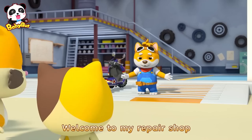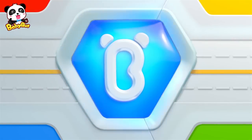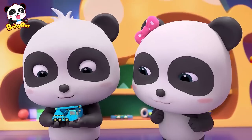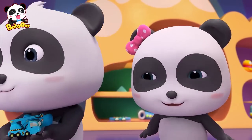To my repair shop. Congratulations, you've got a crane truck. This is a crane truck. Now you know what it is, right?